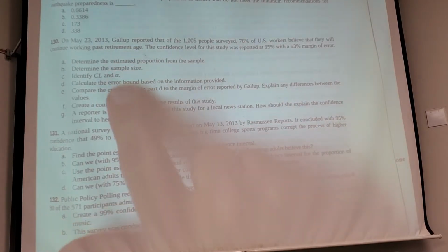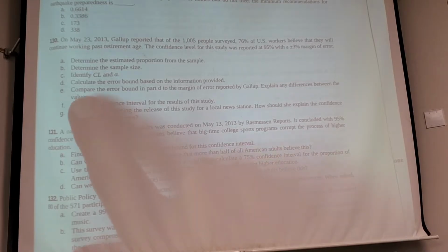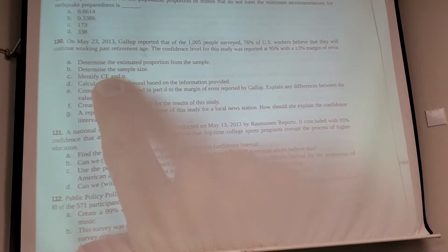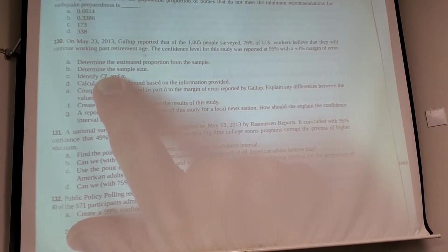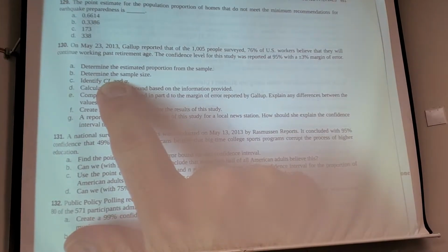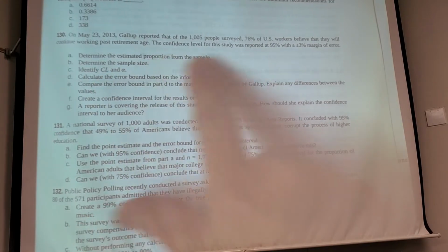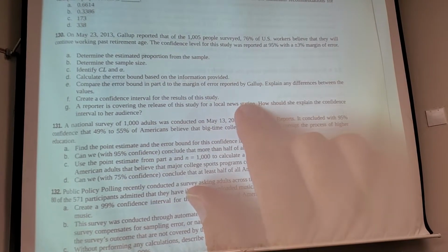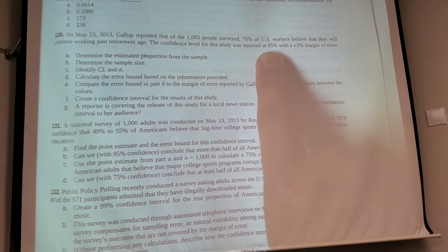So where did you have trouble, which part? C. Identify the confidence level. C is another one where they just tell you. Can you see how confident they are in their interval? What was the confidence level? They tell you. No work. Can anybody tell me what it was? 95%, yeah.